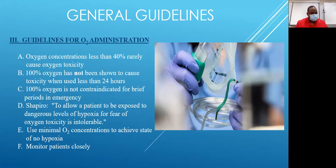Always use minimal oxygen concentrations to achieve a state of no hypoxemia or no hypoxia. Use minimal. Always go into your tube bag and try to use the minimal, okay?